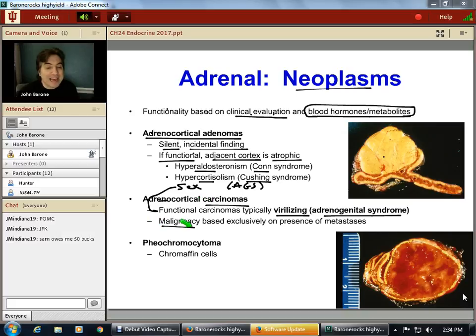Again, I cannot tell if a tumor is malignant in the endocrine system under a microscope. I don't have those classic features you see with other tumors. So I need to look for metastasis and invasion. That will tell me the tumor is more likely to be malignant.